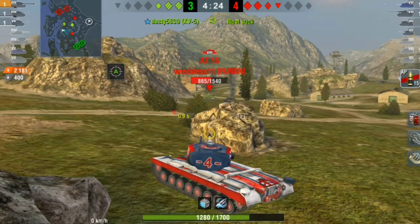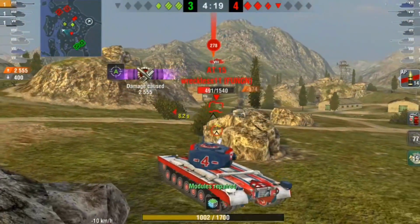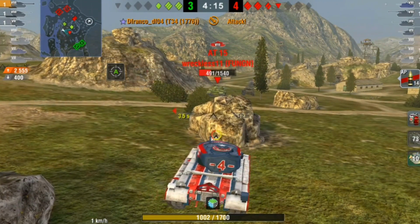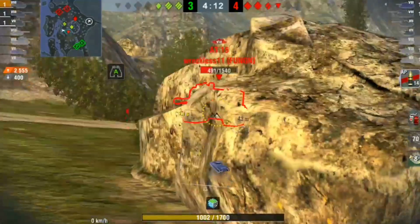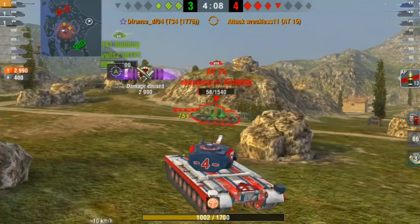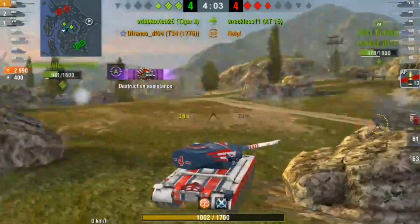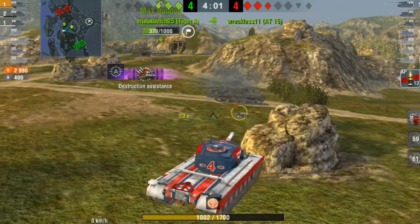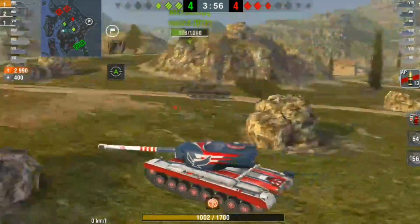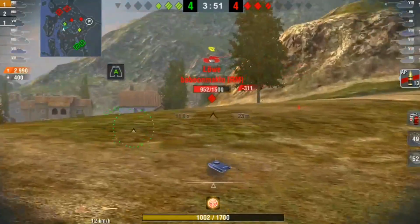So AT-15, one of the slowest tanks in Tier 8, has decided to flank around. Not the greatest decision he has ever made. AT-15 flanking around the map, it's just funny. And then he totally ignores Franco. I really don't know what happened. But the Tiger takes him out, so it is now 3 against 3. So they've done a really good job at bringing this back. 3 against 6. It's now 3 against 3, but the Tiger 2 is now a one shot.